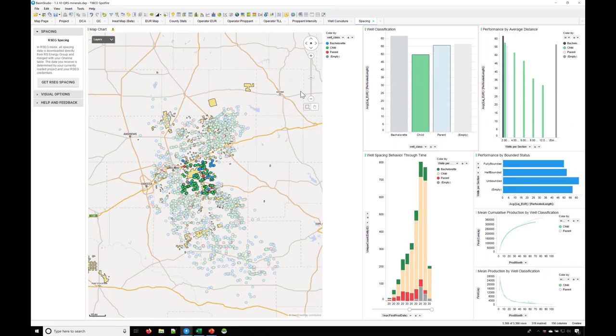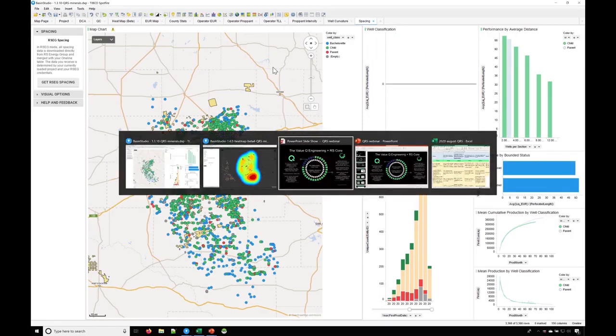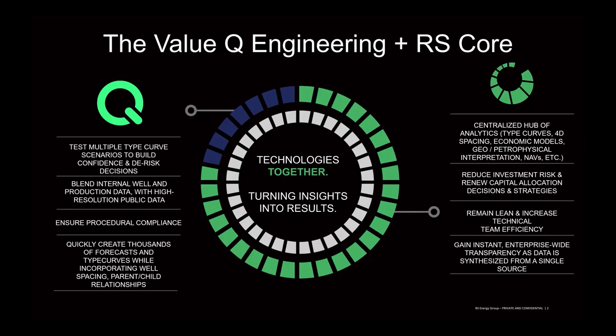What this is doing is building my story for my investment case. And the next part of the journey is really understanding, hey, if I was to drill a new well, if I wanted to think about proved undeveloped opportunities, are they economic? Are they not? So for that, we're going to jump into Typecurve Studio. And within Typecurve Studio, we're going to actually go through and answer that question.